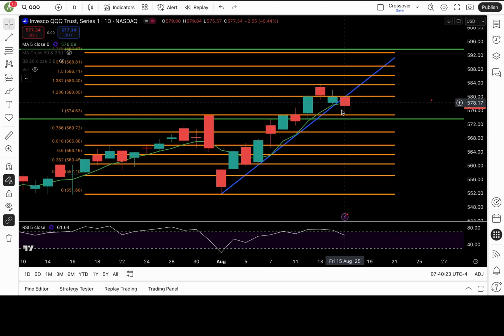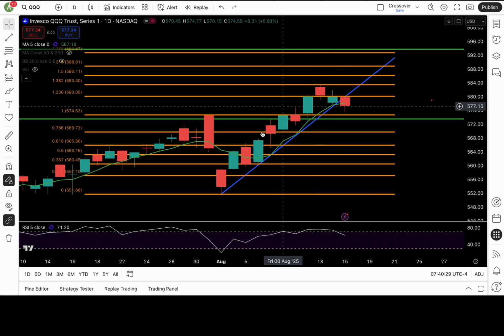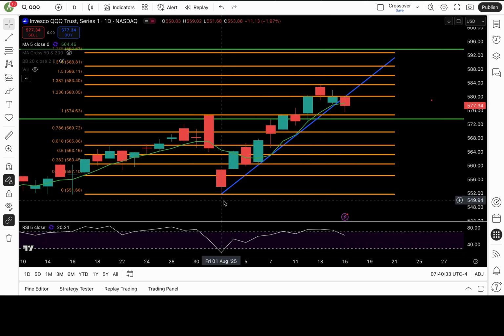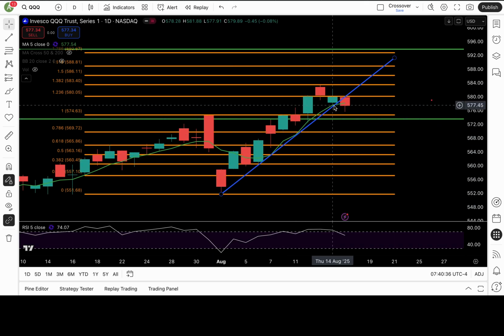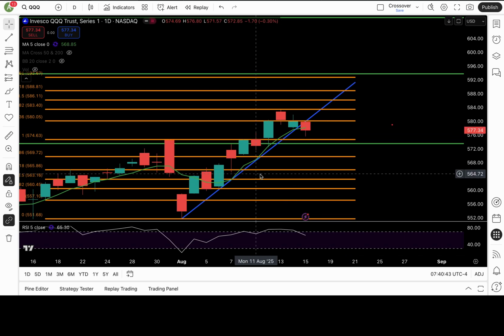QQQ lost the 5 DMA last Friday. It also lost this multi-week uptrend line all month in August. QQQ has been riding up this uptrend line, but it lost it. So for me to be bullish, if this could be an attack on the area of liquidity, they may have gone for the stop losses. If that is the case, 578 and 580 must recapture along with 582 and 583.4. Above 583.4, I will feel more comfortable declaring that the bull trend continues. As of right now, it's a bit questionable.